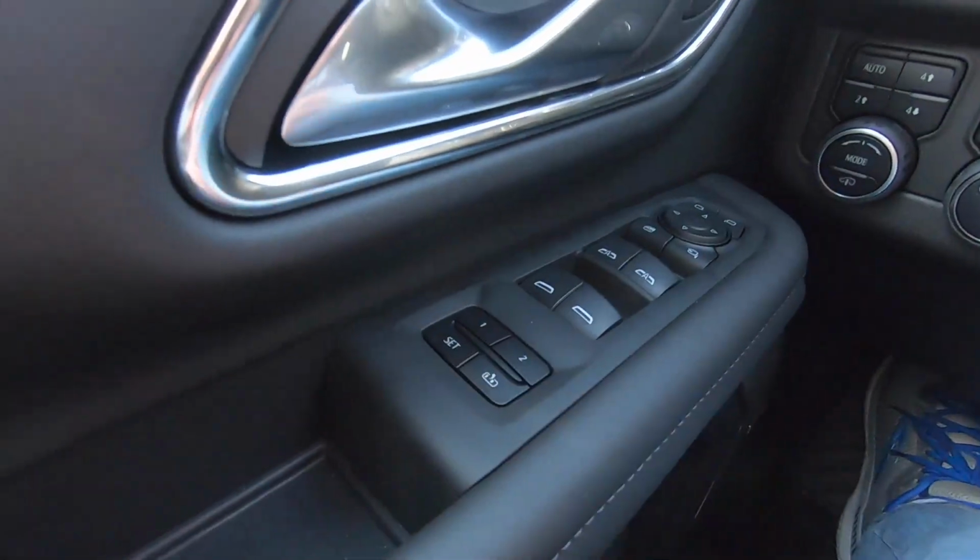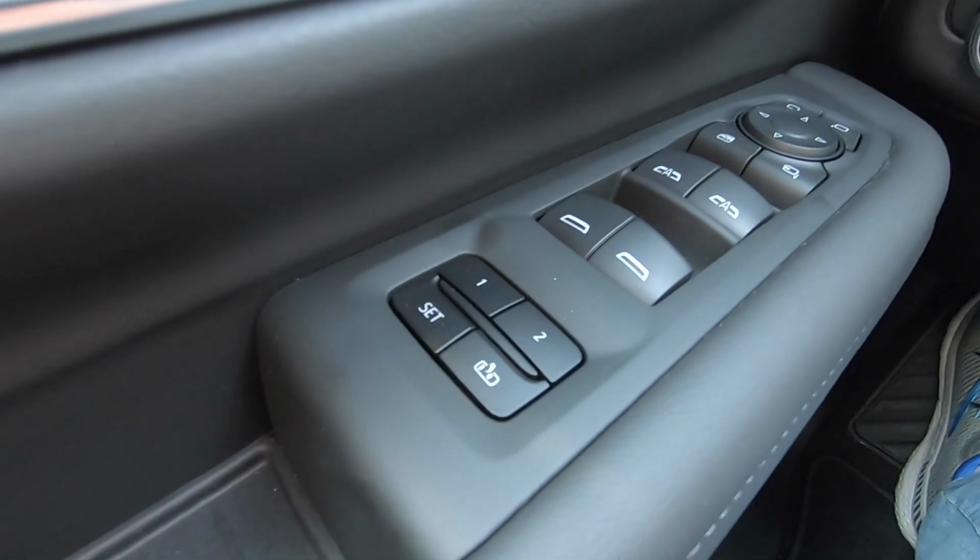You're gonna get memory seat. So you have driver 1, driver 2, and exit position. So driver 1 position can store all their preferences for the steering wheel, the mirrors, and the seat. Driver 2, and then the easy exit seat is nice. You can actually program one to push the wheel further away, the seat down and back, so it's easy to get in and out of the vehicle.